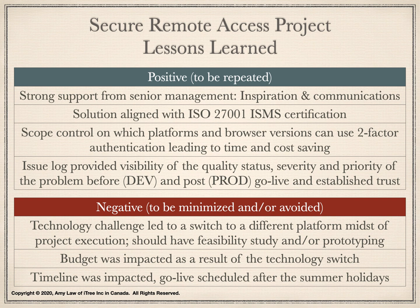The ripple effect also impacted the timeline. The project had to postpone the go-live date to align with the technology switch. The go-live date happened to be in August, which was in the midst of the summer. So the project recommended the new go-live date to be scheduled after the summer holidays. We were able to receive the approval, leveraging the strong management support.